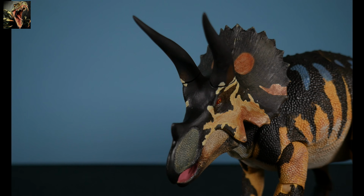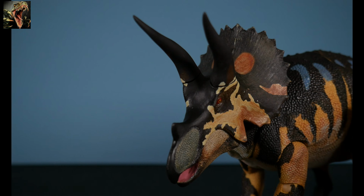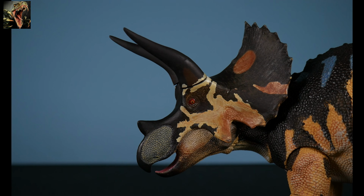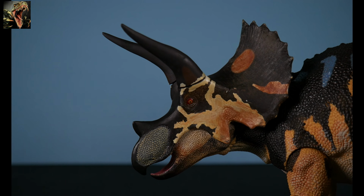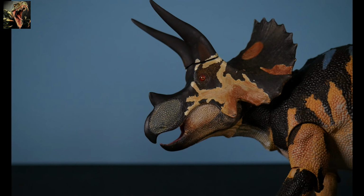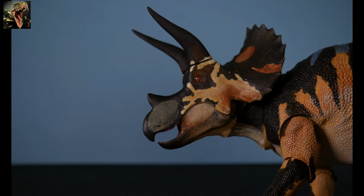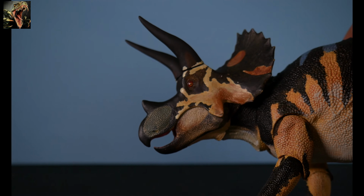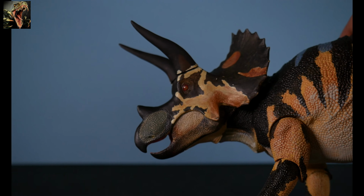As always with ceratopsians, the highlight of the figure will always be the skull, the frill, the horns, whatever, and very impressive even on this subadult. Turning it around so you can see, it's looking very nice. Let's start off with the eyes. The eyes are painted in a red with yellow surrounding the black pupil there, so that's pretty cool.